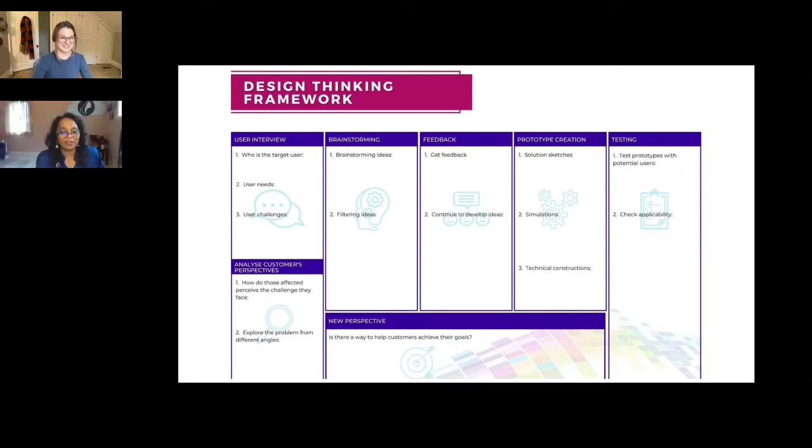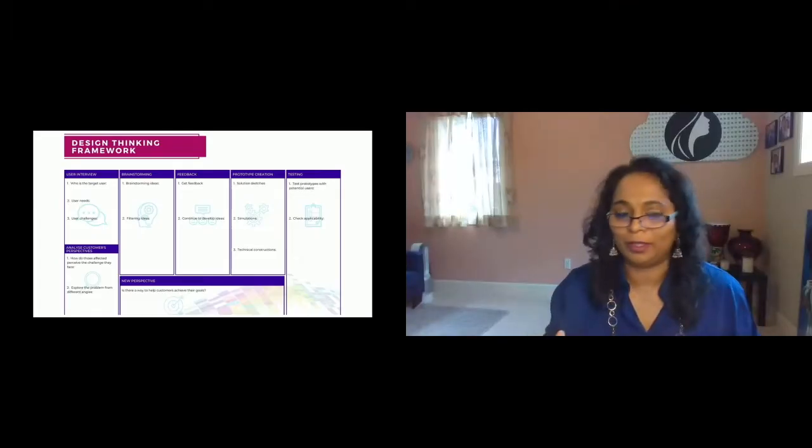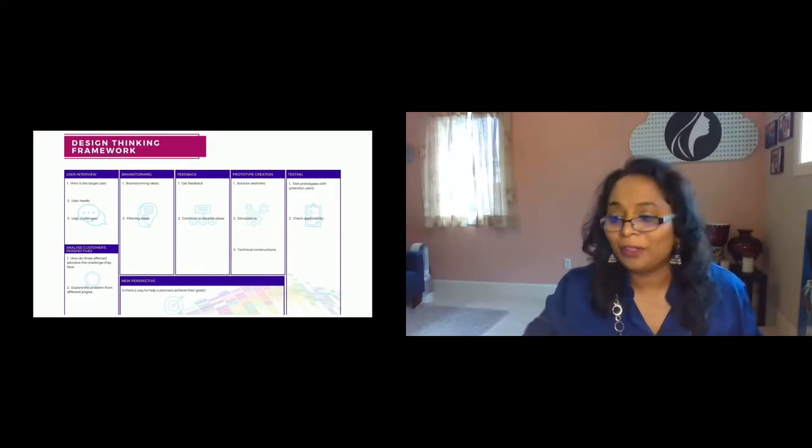And thank you, Olivia, for explaining. So did you all understand the design thinking framework? It was developed by Stanford, and I'm telling you, that is one of the best frameworks I've ever seen to go through building any solution in the market.